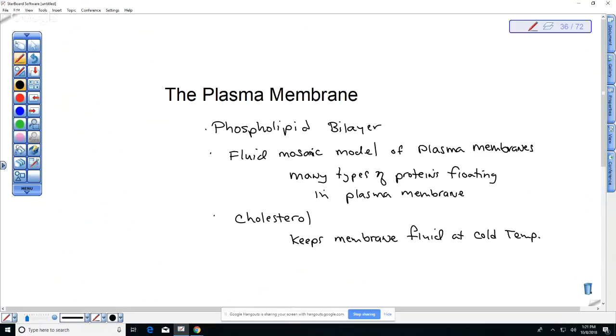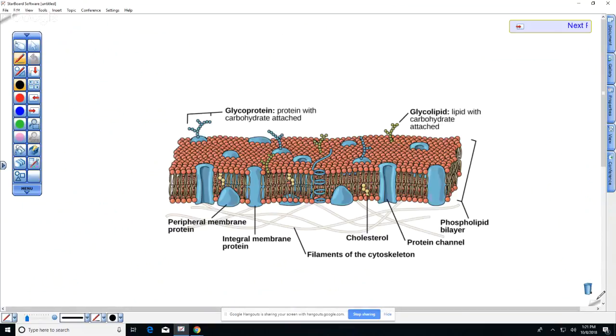So if we look at a diagram of what this plasma membrane looks like, this is it. You need to know that when I point to the phospholipid molecules, the molecules with the head and the tails, this is a phospholipid. These are the many proteins that are floating around in the plasma membrane, but they're not necessarily anchored in one spot. Some of them go all the way through. Some of them are only exposed on one side.